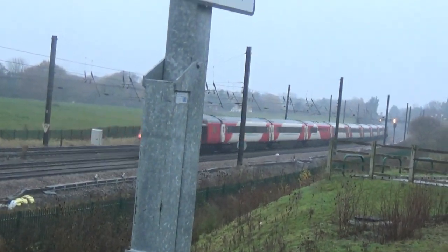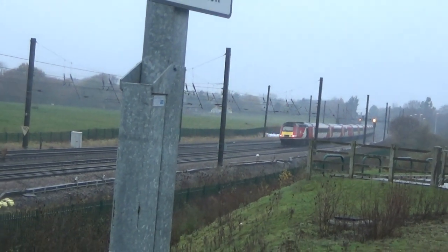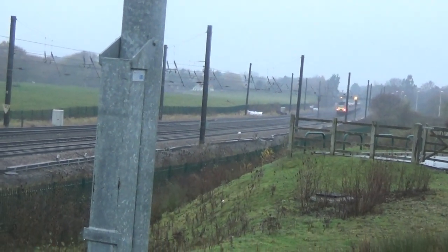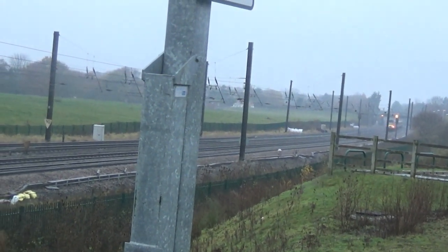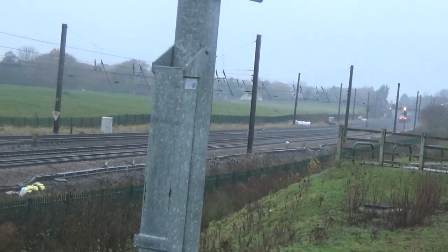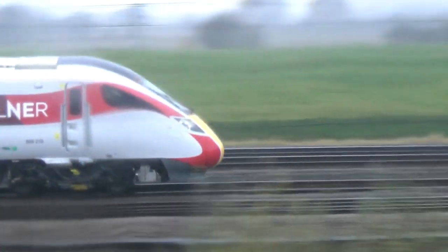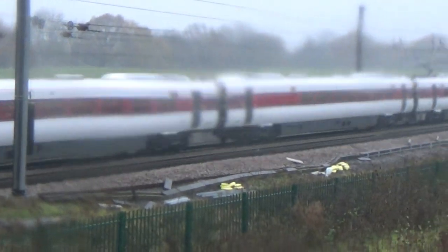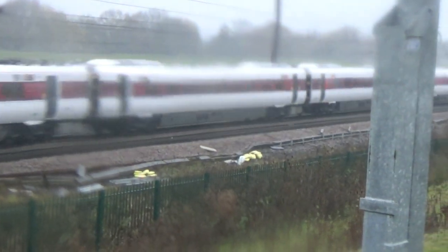There's an HST, and that's what the Azuma trains are replacing, the HSTs and the 91 sets. Here comes one of the Azuma trains. 800 210. That terminates at York.